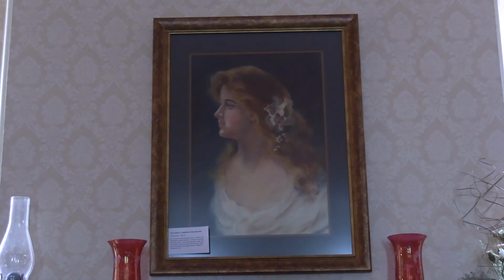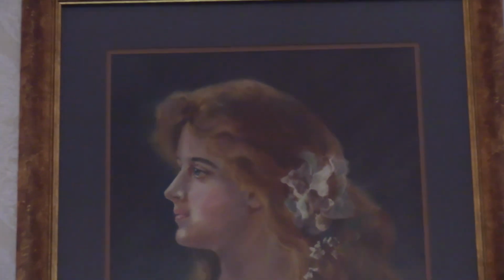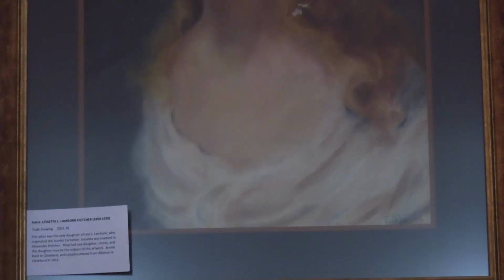One of our longtime society members happened to be taking something out of a frame at his house, and typically you would pull out all the extra papers that are behind the picture. Well, he stuck his hand inside the frame and felt something, and it came out, and he had chalk all over his hands. And so it's like, wow, what's this? Luckily, he slowed down and took it out very carefully. It was a chalk drawing, and the drawing was signed by Lessetta Lamborn, and she married a Fletcher.